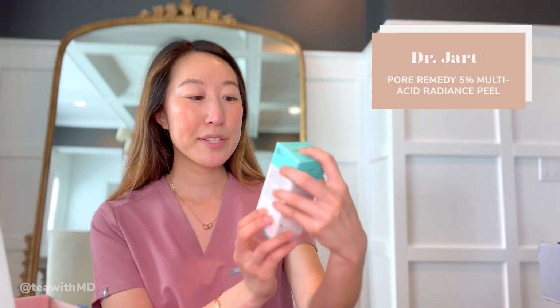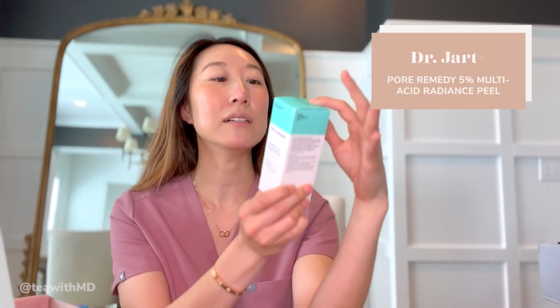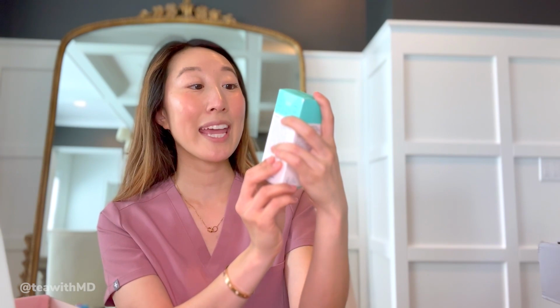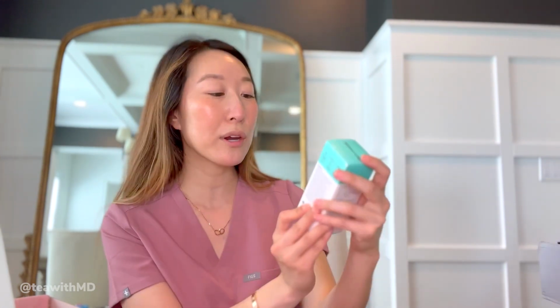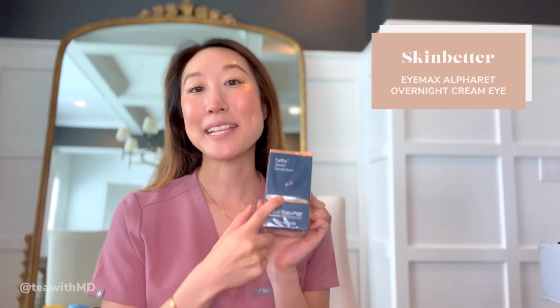So I am really excited to try that because, as you guys know, every single day I usually just wear tinted sunscreen. But if there's like a BB cream that gives me a little bit more coverage, then I'm super interested in that. And then this one is a 5% multi-acid radiance peel. What's in this one? This one is with AHA, BHA plus hyaluronic acid. This basically will help to decongest your pores. That's Dr. Jart.